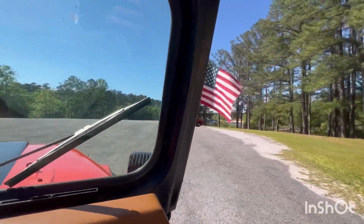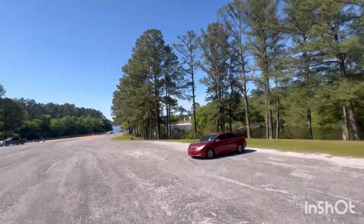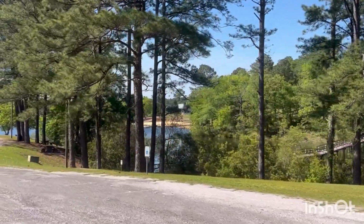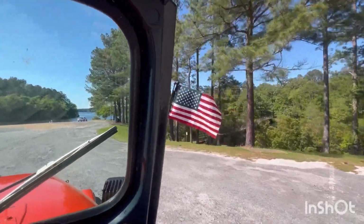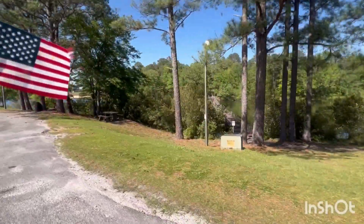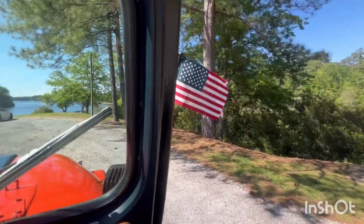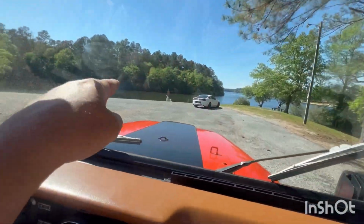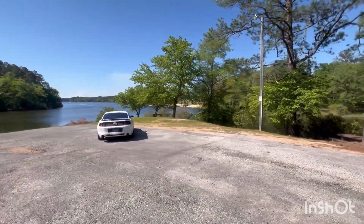Man, look at the beach from this side. It is clean. Wow. There's a boat ramp. There's a beach from this side.